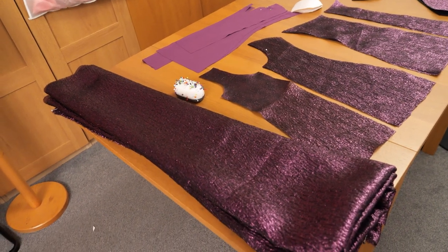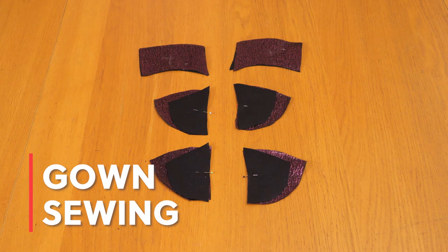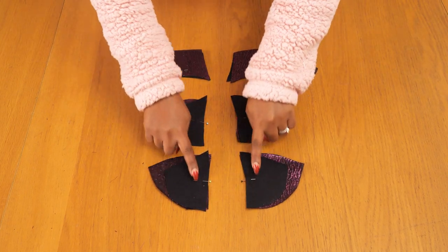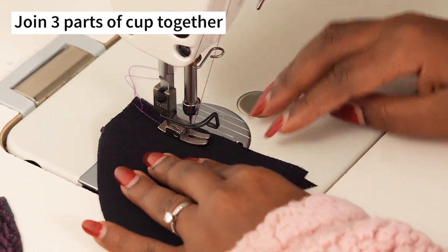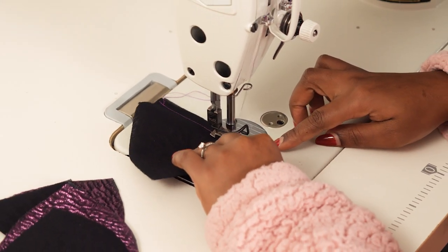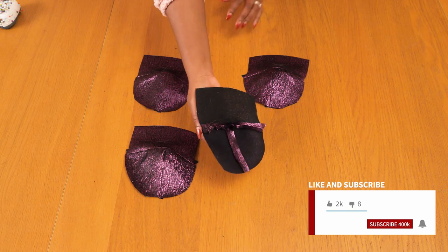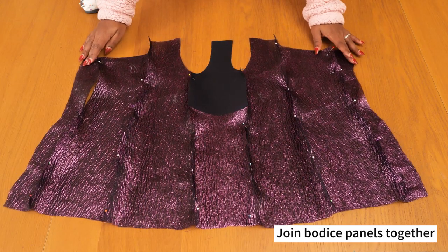Now I've cut all of the top, the bottom, the lining, all of the pieces. I'm going to get into sewing straight away. The first thing I'm going to be joining together is the cups, and it's a three-piece situation, so I'm going to join the bottom panels together and then connect the bottom panels to the top. And I'm going to iron all of the seams open in such a way that it makes a rounded shape, rather than having it flat, so it sits in such a way that my boobs are not totally squished on my body.